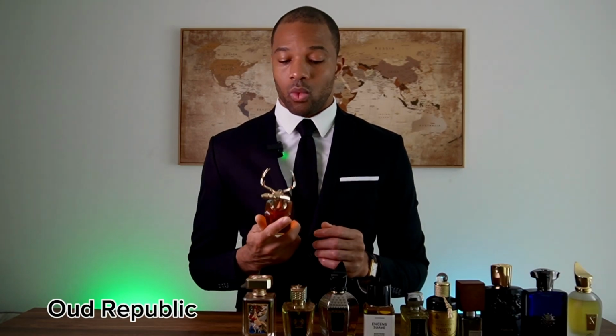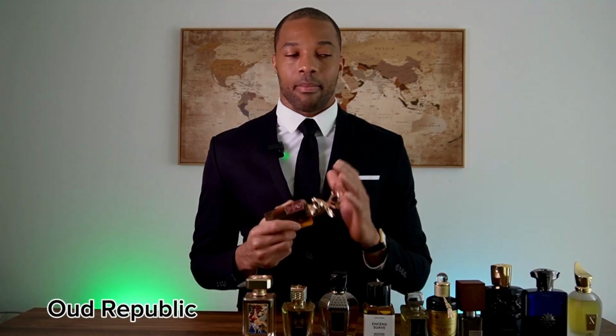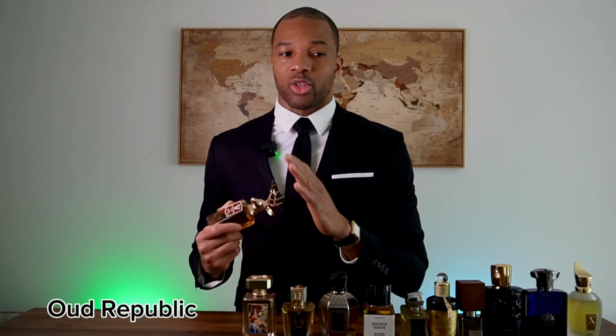And we move on to the number 1 fragrance on this list, and it is Oud Republic from Dora. Now, this is not a very popular fragrance. It can be a bit challenging to find, especially for a good price. But if you can find it, this is one of the most dynamic fragrances I have ever experienced. The beauty of this from opening to mid to dry down is something to behold. It's kind of like spraying on 3 different fragrances at the same time.